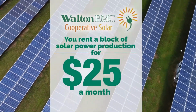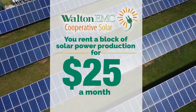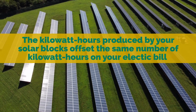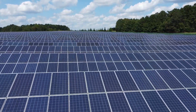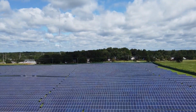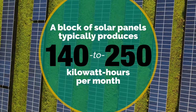When you sign up for Walton EMC Cooperative Solar, you're basically renting each block of solar power production for $25 a month. The kilowatt hours produced by your solar blocks will offset the same number of hours on your bill. It's that easy. Just like all solar power, the energy output varies due to the length of the day at different times of the year, how cloudy it is, and other factors. But a block of panels typically produces between 140 and 250 kilowatt hours a month.